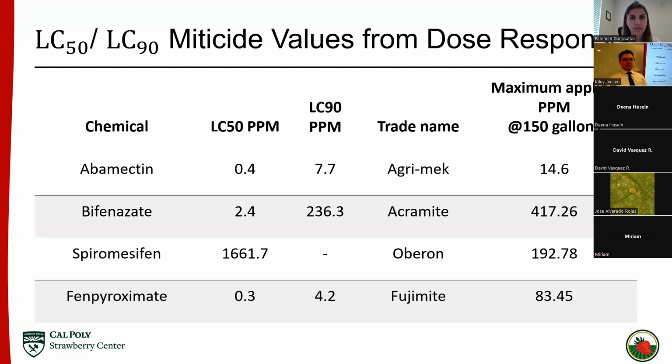And this is a general trend for most of the miticides that I tested. The LC90 of abamectin was half of what we were allowed to legally apply in strawberry fields. For bifenazate, much of the same, just about half of what we're allowed to apply in an ag system is what I got that killed 90% of the susceptible population. Spiromesifen, again, the exception. The rate that killed 50% of that susceptible population was nearly 8 times higher than what we're allowed to legally apply. And fenpyroxamate, the LC90 was nearly 20 times lower.